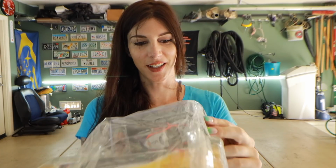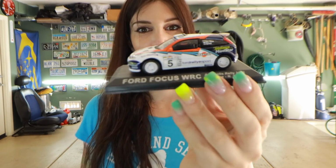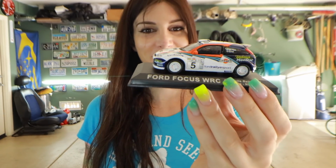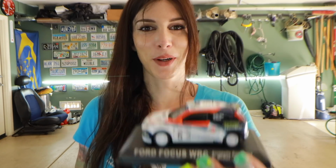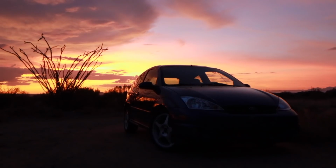Oh man, oh that's so awesome. It's a little model of Colin McRae's Focus WRC car. Oh, that is so awesome. I wish mine looked that awesome. This is what I want to build in my head, and my budget prevents me from doing this kind of stuff. One day. Thank you, Jim. This is so awesome. It's inspiration.